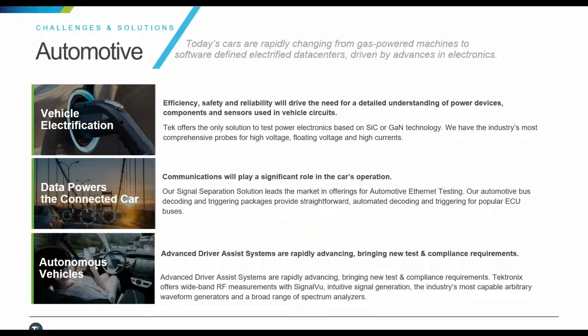So ADAS and autonomous driving present brand new challenges that the industry is now coming to terms with. There are some very capable instruments that we provide to further the research and development in this space, all the way from our SignalView software to our AWGs, which are arbitrary waveform generators, as well as, to tackle the wide bandwidths, a broad range of spectrum analyzers.